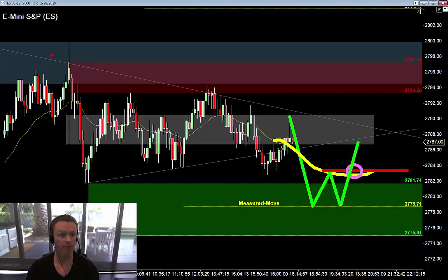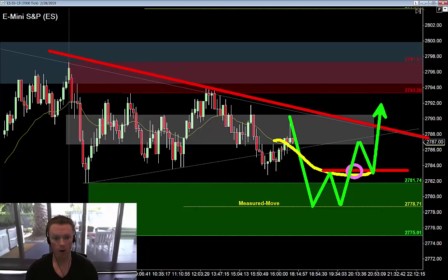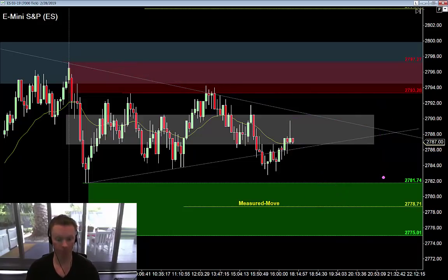Now remember, we've got resistance coming down overhead. I don't want to buy high here, so what do I do? I wait to buy the pullback, right? We wait to buy that pullback from there. It's a 2-try failure into a breakout pullback. That's one scenario I'm watching here for tomorrow.